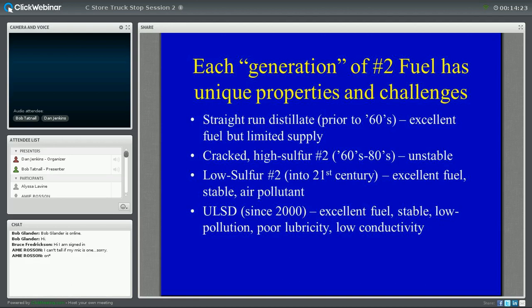It was a very good fuel, and lo and behold, it was very stable again. The reason, in a nutshell, is that cracking makes fuel unstable by nature, and removing the sulfur makes it stable again. I could give you the 2-hour version of that over a beer sometime, but we'll leave it at that for now. But even at 500 parts per million sulfur, this fuel is still an air pollutant.